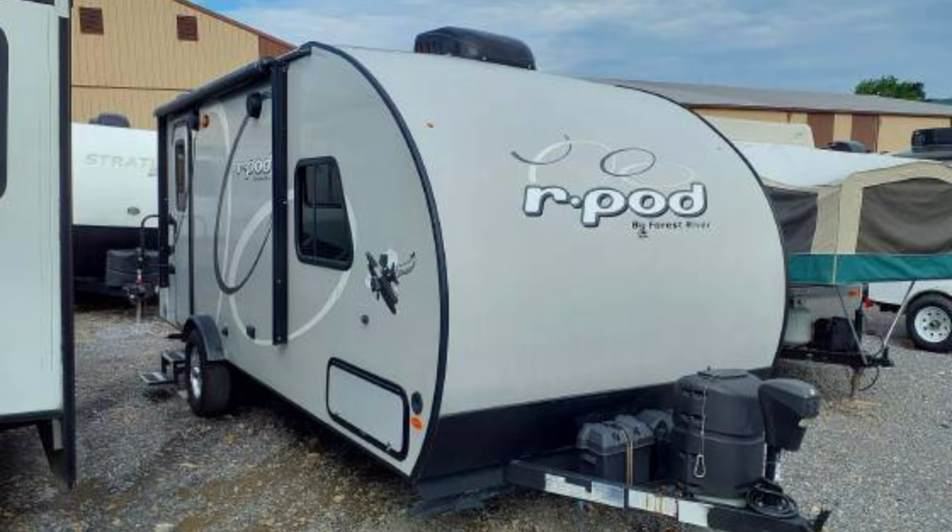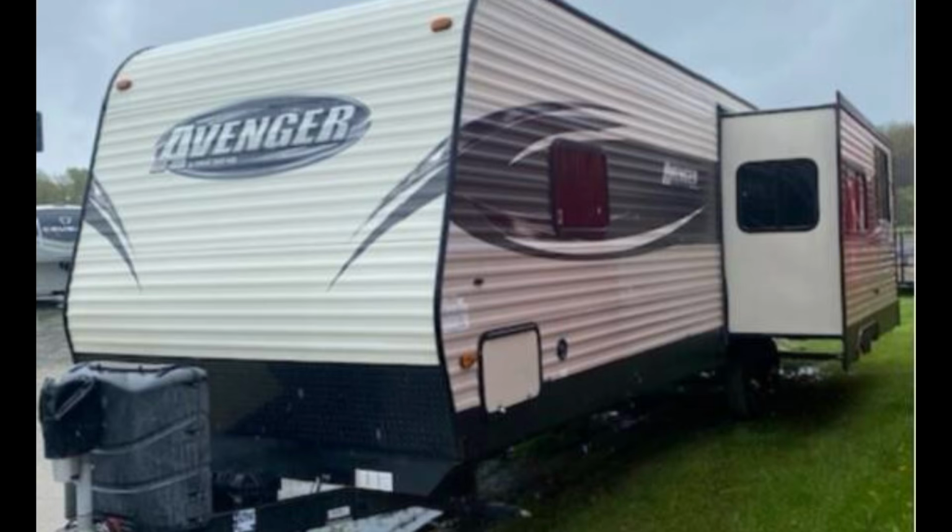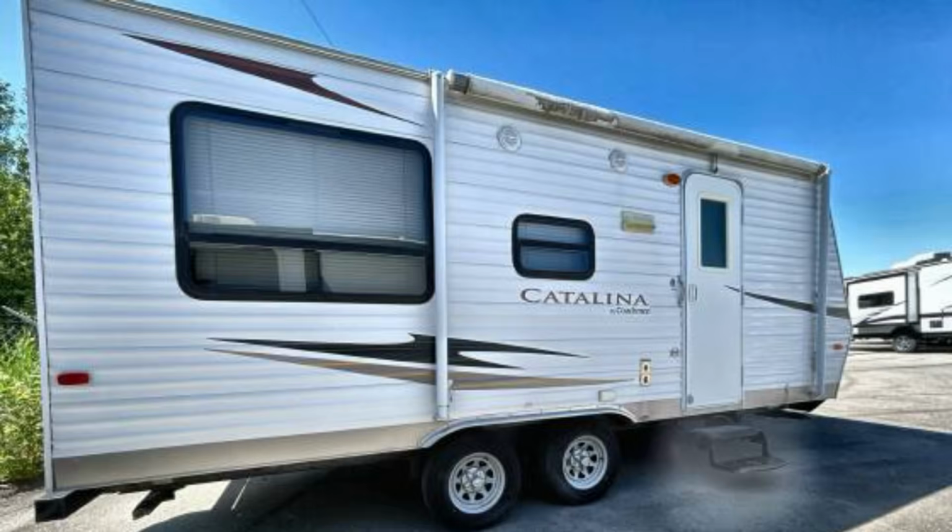Best for easy towing, the Forest River R-Pod RP195. If you drive a crossover or smaller SUV, this is the one built specifically for your situation. Best living space per dollar, the Avenger 28 RKS. Again, it's not particularly close. Best overall value, the 2011 Coachman Catalina 19RD.